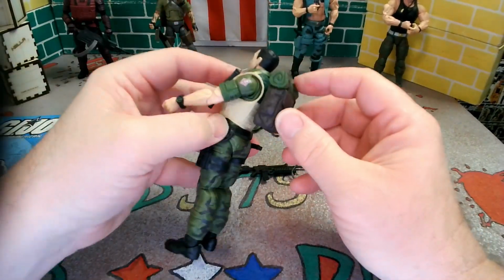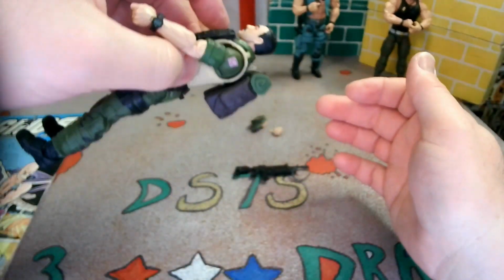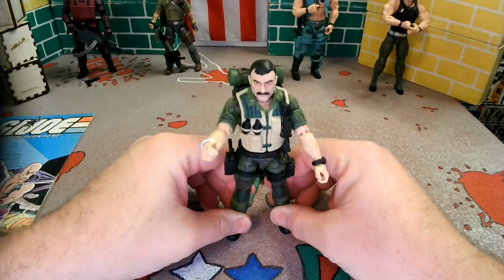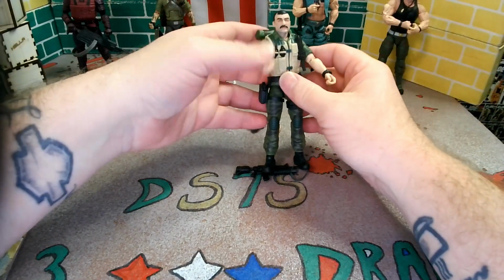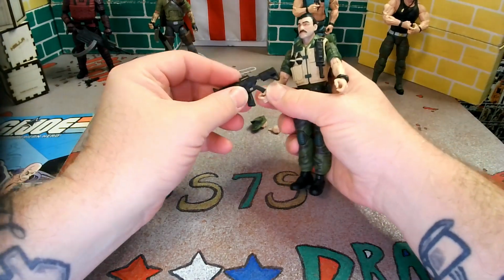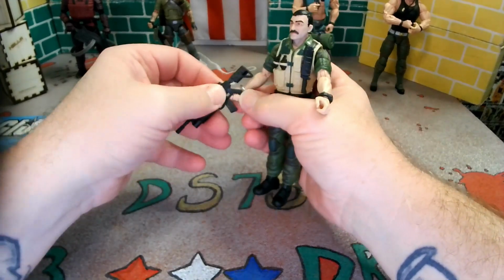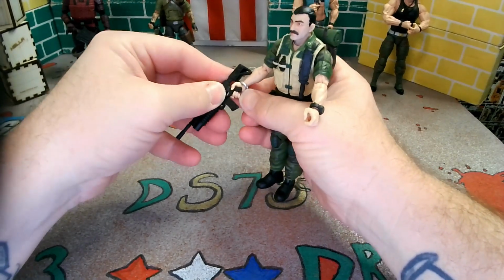It's not going to fall out. I wish it fit a little more flush, but it's not falling out. So that's your main concern, and it does not ride too high like the back peg on some of these guys do, which makes them really top heavy. He stands pretty well with that on there. So so far I'm pretty happy with this figure. Go ahead and see if we can get his almost right but not quite right weapon in there.